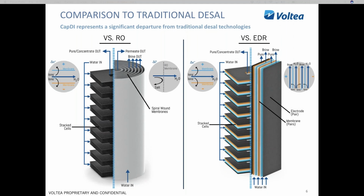So if we can go forward one page, I thought it would be very helpful to take a minute and describe for people exactly how capacitive deionization compares to traditional desal technologies like reverse osmosis and EDR. On the left-hand side of the page, we've built a graphic showing the inside of one half of a capacitive deionization module, and on the other side, the inside of an RO membrane pressure vessel. The key difference is that for capacitive deionization, water flows unimpeded between two oppositely charged electrode surfaces, and we take advantage of electrostatic attraction to remove dissolved salts.